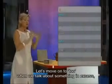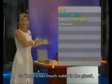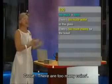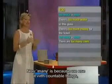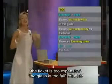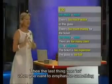Let's move on to too when we talk about something in excess. So, there's too much water in the glass. There's too much money. Great. There are too many coins. Now, many is because we use it with countable things. There are too many coins. We can use it with an adjective. For example, the ticket is too expensive. The glass is too full. All right?